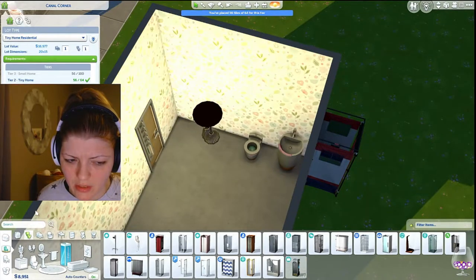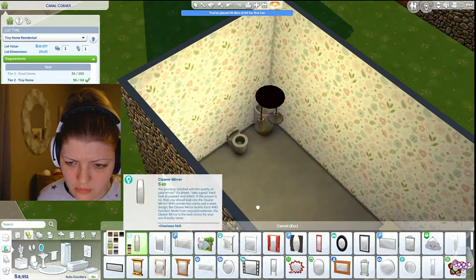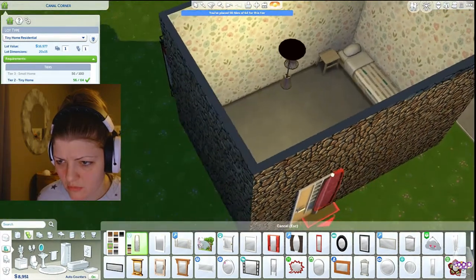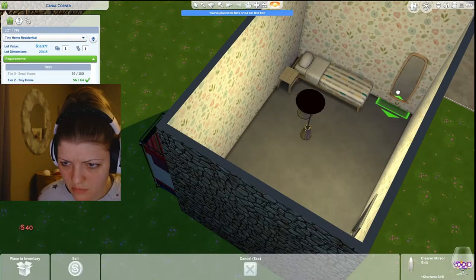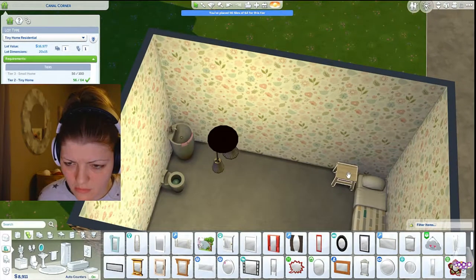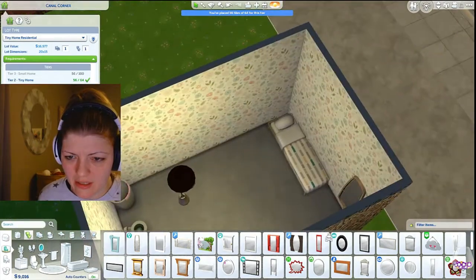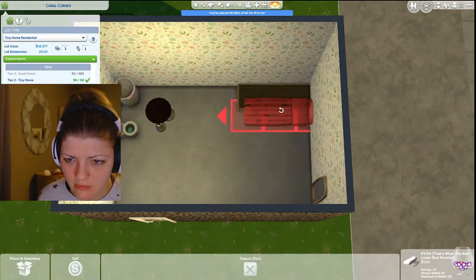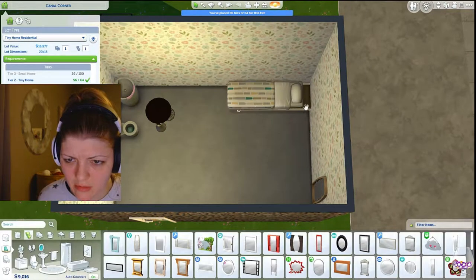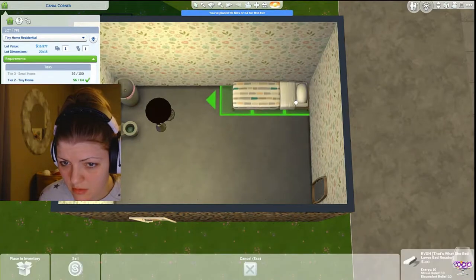Okay, so we got a sink, we got a toilet. I guess she can get a mirror. She doesn't need this. She just doesn't need it. Let's be honest. Actually, I'm gonna make this even smaller. Oops, no, not that way though. Let's see, if I put this bed like this, though, having it go through the wall would be cool. Gonna do that.